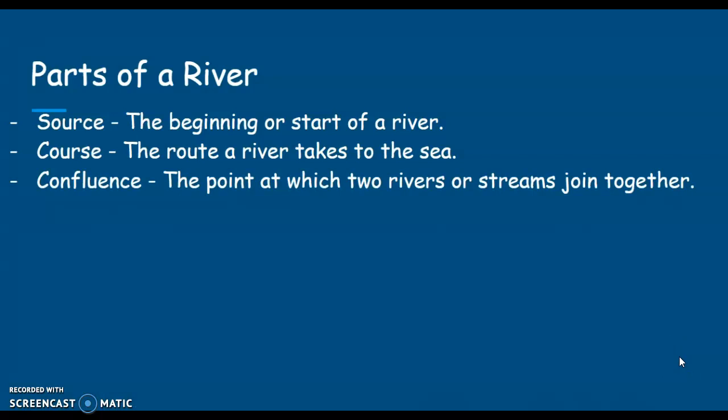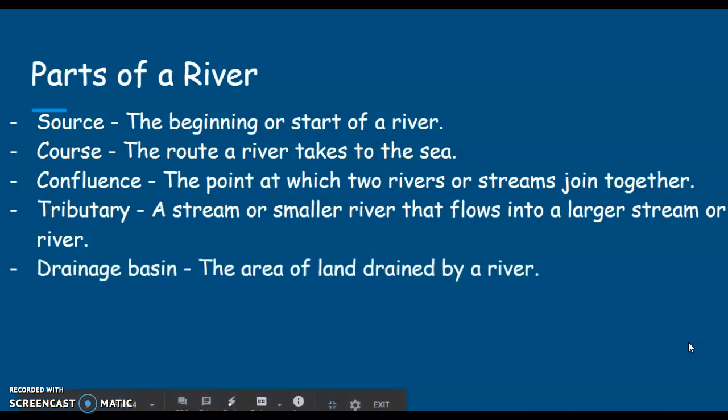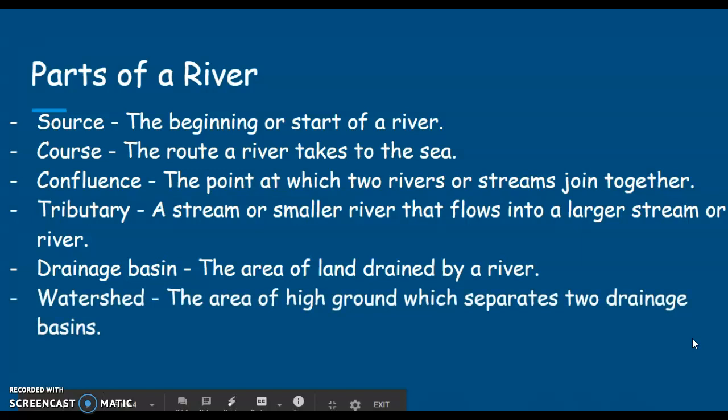Confluence. A confluence is the point where two rivers or two streams join together. And then a tributary is the name of a stream or a smaller river that flows into or joins a larger stream or river. So the small river joining a larger river is a tributary, but the point where they join is the confluence. A drainage basin is an area of land drained by a river. And a watershed is a high area of land which separates two drainage basins, so it's a mountainous area between two areas that are drained by different rivers.